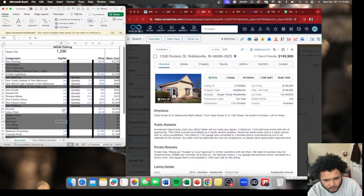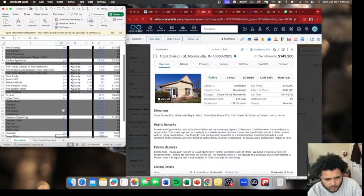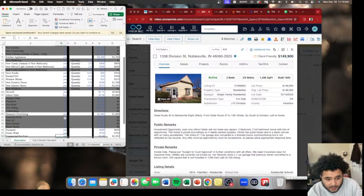Electrical probably looks good. Roof looks good. Siding looks good. Landscaping, don't really care about it. Basement dry docking, should probably always go ahead and do that. We don't need a new concrete porch. AC looks good. New furnace, no. Water heater, no. Dumpster, yes, if you're tearing stuff. Actually, we're not tearing stuff out. We're bringing stuff in. So honestly, might not need a dumpster on this one.